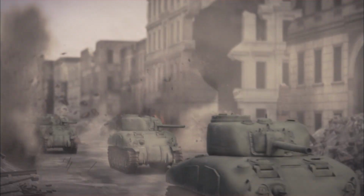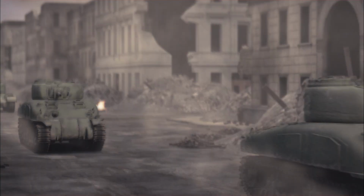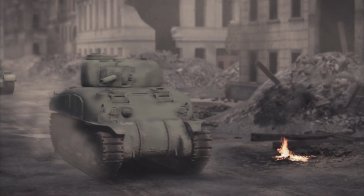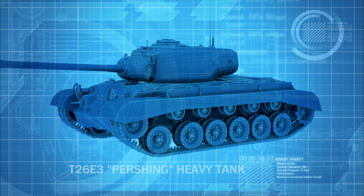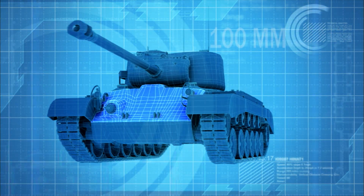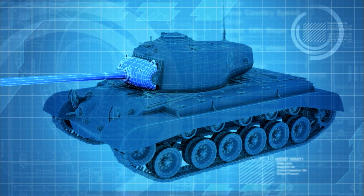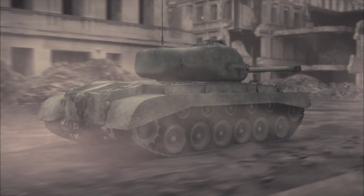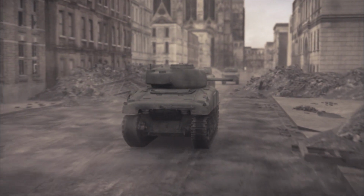The Sherman tanks are outgunned by Panther and Tiger tanks defending Cologne. But the Germans don't realize the Americans of the 3rd Armored Division will be attacking with a new weapon, the Pershing tank. The T-26E3 Pershing tank is America's answer to Germany's fearsome Tiger. This heavy tank boasts an impressive 100 millimeters of frontal armor and a lethal 90 millimeter main gun with a killing range of 1,500 meters. But the Pershing has not yet been tested in urban combat. On March 6, 1945, it gets its baptism of fire in the streets of Cologne.